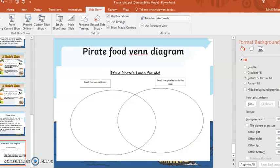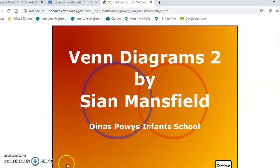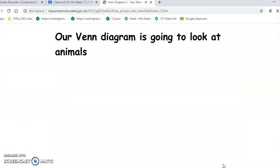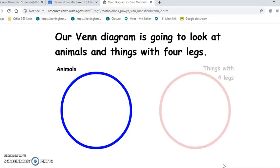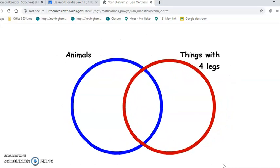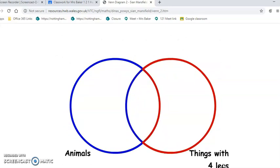Because I've got a little website that shows us how to use a Venn diagram. So on this one, our Venn diagram is looking at animals and things with 4 legs. So animals and things with 4 legs put together.